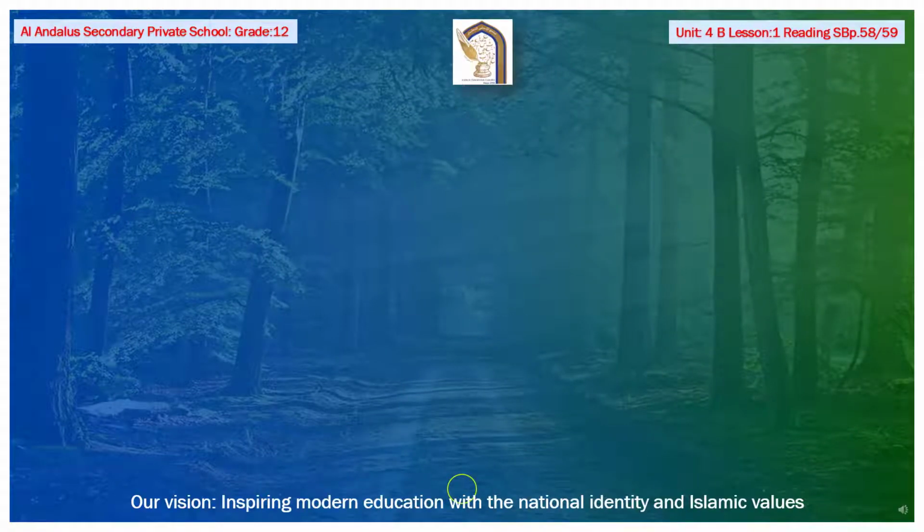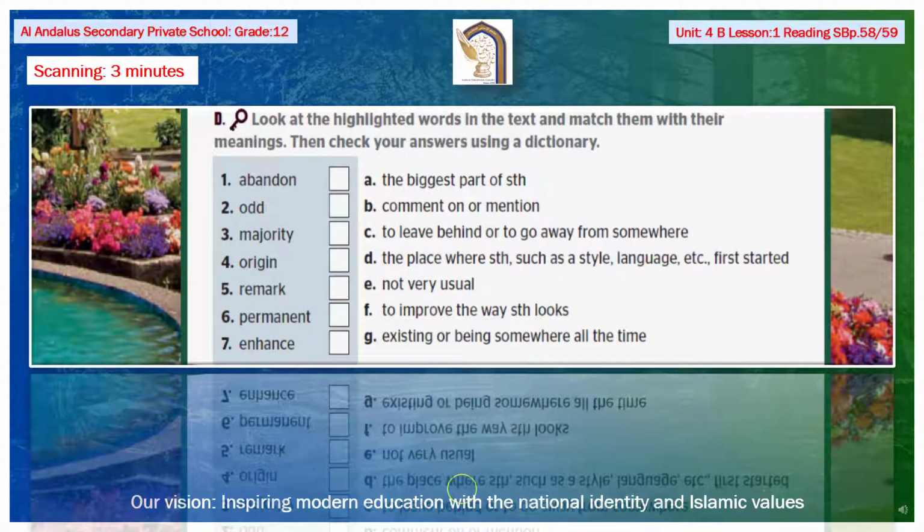Dear friends, this is our final task for today, which is exercise D on page 59. Look at the highlighted words in the text and match them with their meanings. Then check your answers using a dictionary. Let's start, please. Number 1, abandon. Abandon is close in meaning to the word neglect or leave behind. So this is definition C.